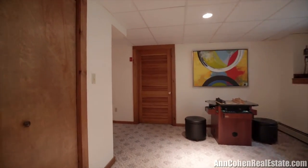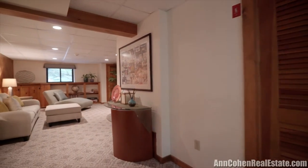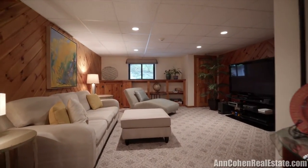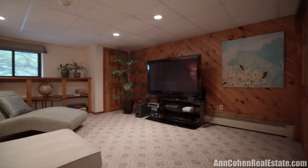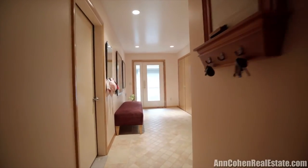Easy access to major commuter routes makes this an easy launching point in a notably stunning country setting. Live where you love, right here at 215 Littleton Road in scenic Harvard, Massachusetts.